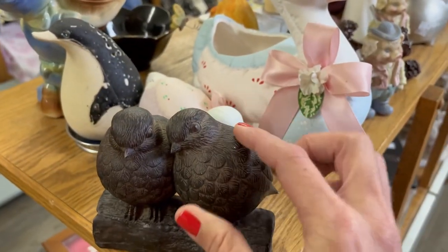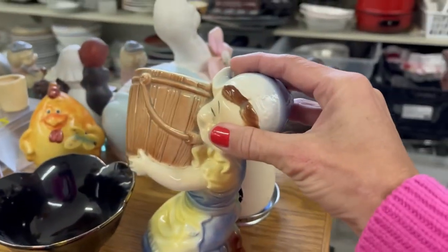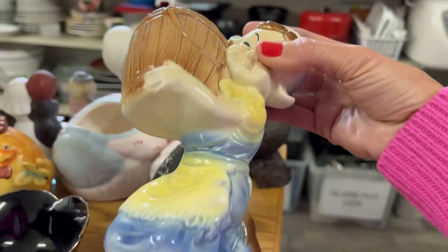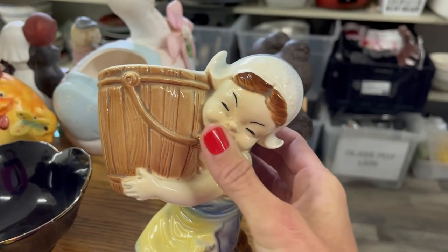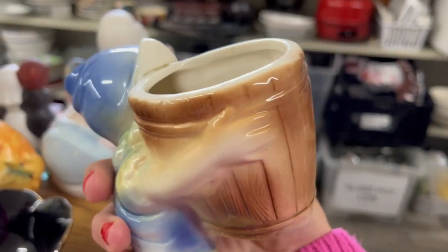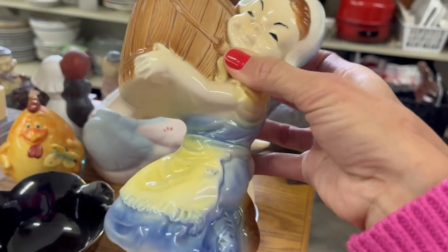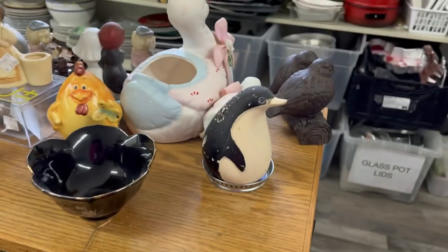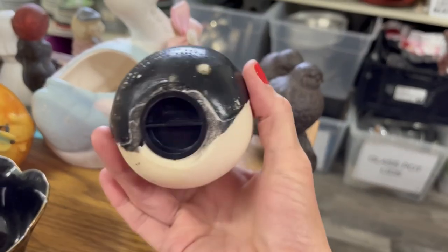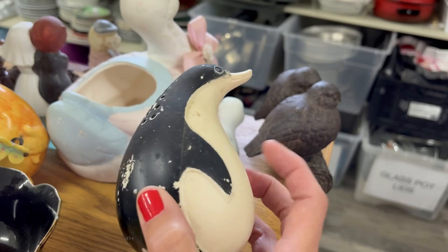Those are resin. This looks like a cute little planter, possibly McCoy. It's $1. I don't see any chips or cracks. So we will pick this cutie up. What is this? Some sort of a shaker. It's cute, it's plastic.